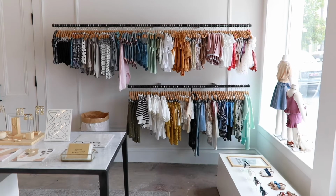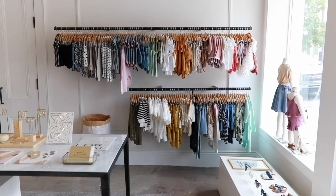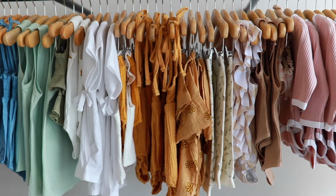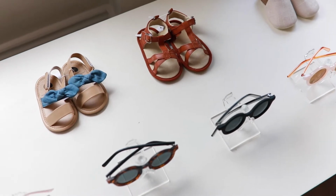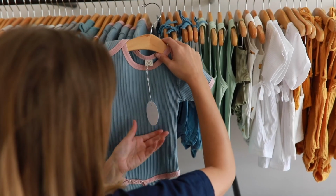The shop mirrors my life, so I have two little ones. We have a collection called Monomini, and it's newborn to 6T. And we have a lot of good stuff in our Monomini collection.